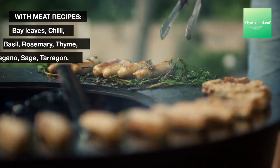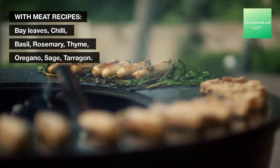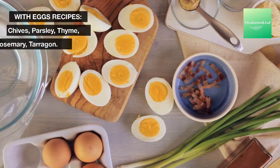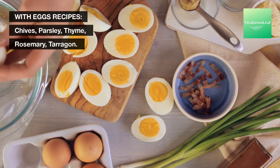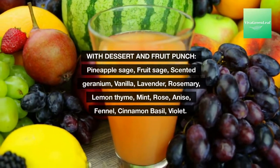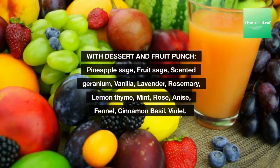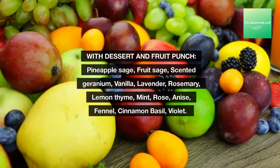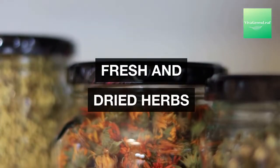With meat recipes: bay leaves, chili, basil, rosemary, thyme, oregano, sage, tarragon. With eggs recipes: chives, parsley, thyme, rosemary, tarragon. With dessert and fruit punch: pineapple sage, fruit sage, scented geranium, vanilla, lavender, rosemary, lemon thyme, mint, rose, anise, fennel, cinnamon basil, violet.